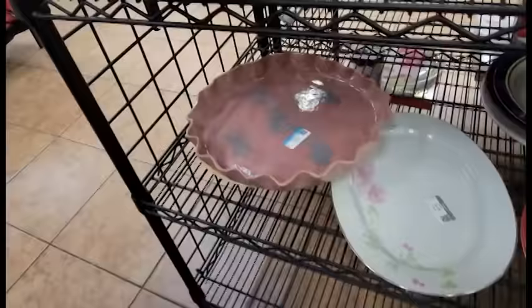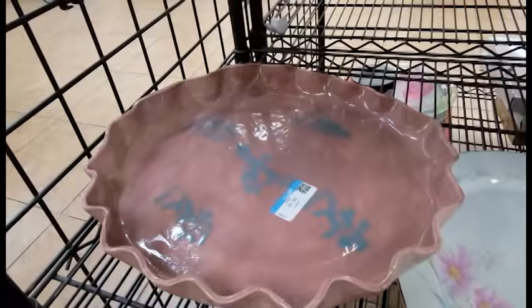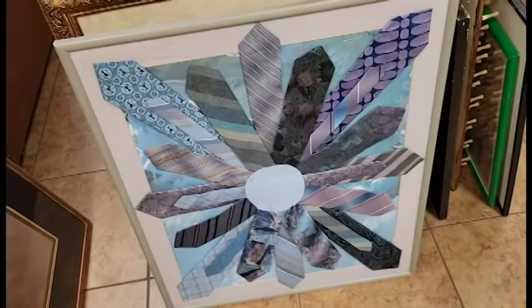That is a big, giant pottery tray that looks like a hobbyist piece. Yep, sure is. Christmas 2003. I can tell that because it's not quite... what do you call it? Evenly circular. There we go. There's an interesting idea to do with ties. Make them into a flower art.